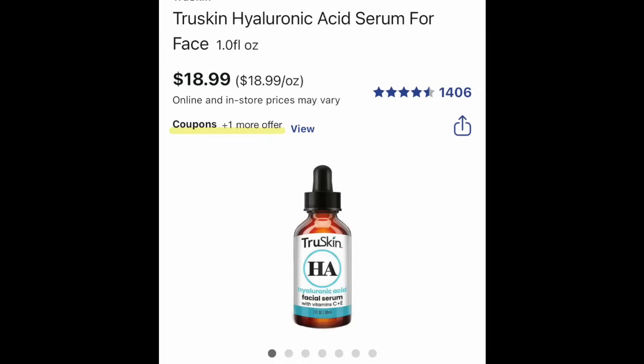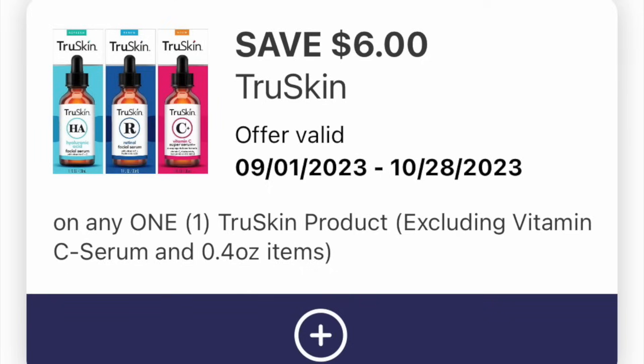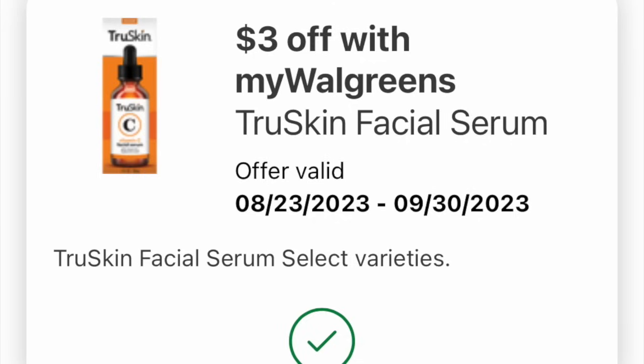Okay, deal number 3. Now, these are not with boosters, so you can do these right up until Saturday the 9th. We have this item called True Skin Hyaluronic Acid Serum for $18.99, which is quite a bit of money, but I know a lot of you are all about skincare and taking good care of your skin. We have this digital coupon, which is a $6 off, loaded at the very least, because if this goes on sale, we might have an even better deal later in the month.